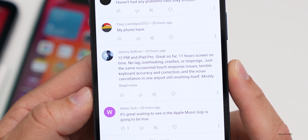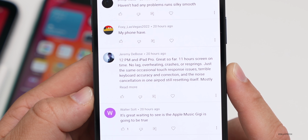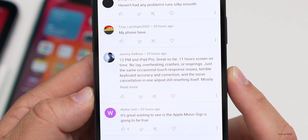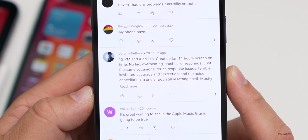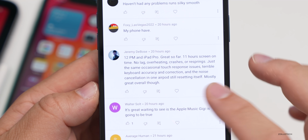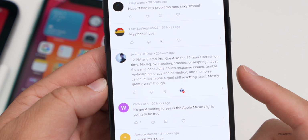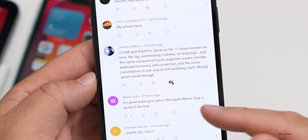Jeremy DeBose says 12 Pro Max and iPad Pro, great so far, 11 hours of screen on time, no lag or overheating, crashes or resprings, just the same occasional touch response issue, terrible keyboard accuracy and correction, and the noise cancellation in one AirPod is still resetting itself. Mostly great overall, though. There's actually a recall for AirPods Pro if you're having that issue, so you may want to look that up. I think I did a separate video on it as well.